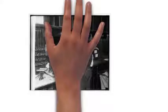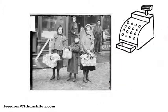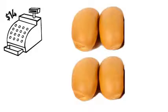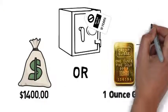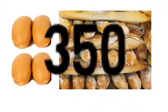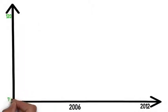At the same time, 100 years ago, that 1 ounce of gold would have bought you 140 loaves of bread and would have cost you around $14. Today, that amount of $14 may buy you 4 or 5 loaves of bread. However, that same ounce of gold will buy you 350 loaves of bread. This is testament to the purchasing power of gold remaining intact over time.